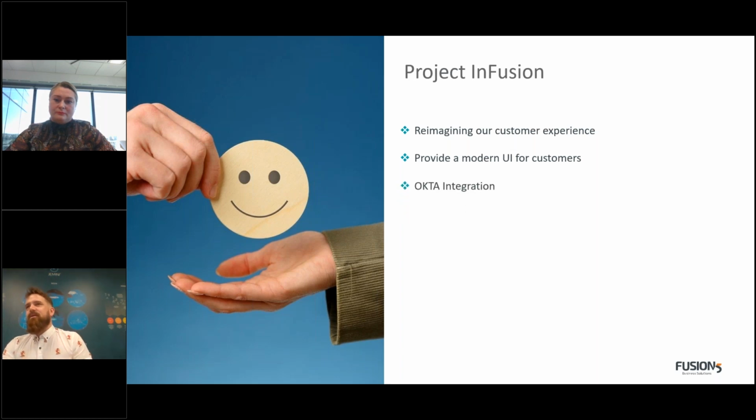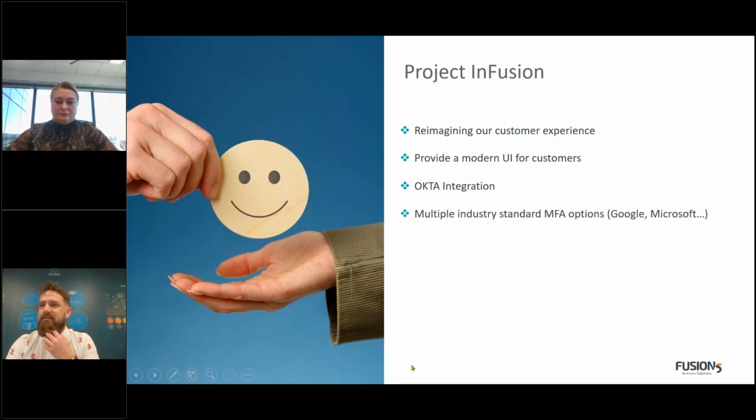We implemented Okta integration. Okta is a third-party tool that we use for our external contacts, our customers, for multi-factor authentication and how they access our system, for our own security and to make things easier for them. Using Okta allowed us to offer multiple types of MFA, so not just text messages or emails. We could use Google or Microsoft Authenticator.